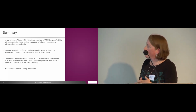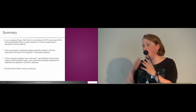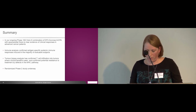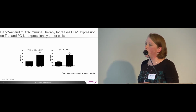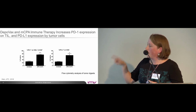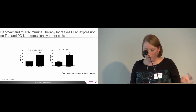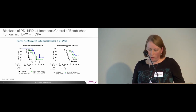We had immune analysis showing antigen-specific immune responses. The biopsy confirmed a correlation between induction of T cell responses and our clinical responses, and then a randomized phase 2 is underway. And of course, I did mention that we also have combination trials with pembrolizumab. So what is the support for that? In our original studies, when we looked at the tumors after our treatment, we did see increases in both PD-1 and PD-L1. And so we wanted to understand if adding a checkpoint to our treatment would have increased efficacy. Indeed, it does. These are the survival curves.